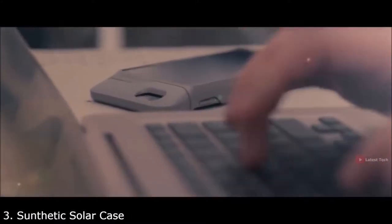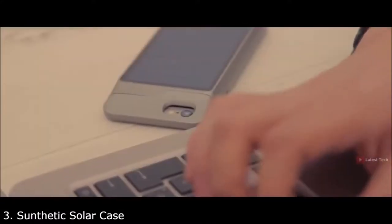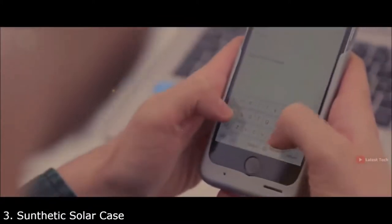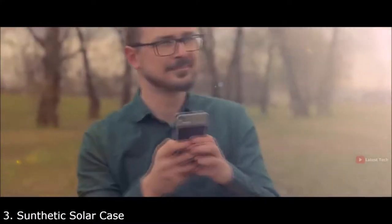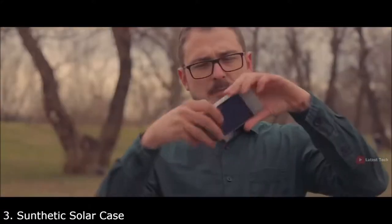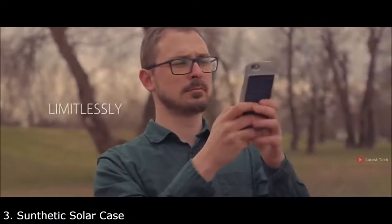The Sunthetic Solar Case is a lifestyle concept that is designed to serve the contemporary human need to be connected. With such a powerful communication tool in our hands that has rendered us capable of creating, exchanging, and reproducing information vital to our existence, we are in need of a steady and constant source of energy. Sunthetic wants to provide you with a source of energy that will never fail you and allow you to enjoy the freedom to communicate limitlessly.